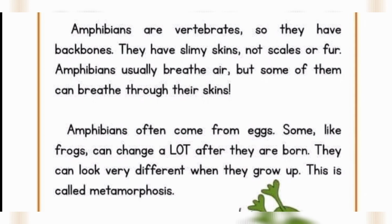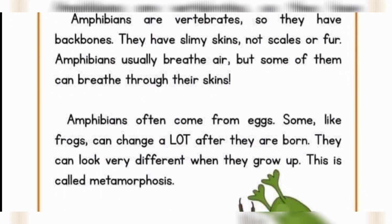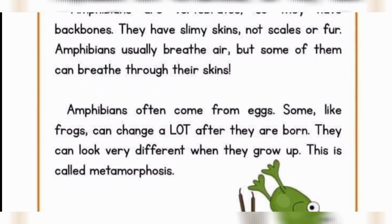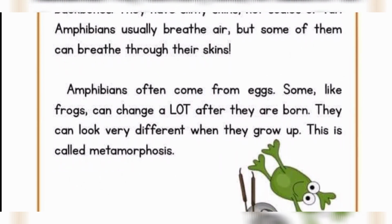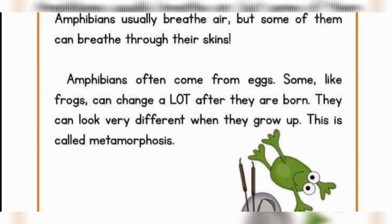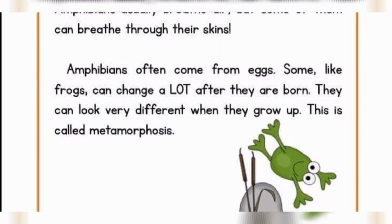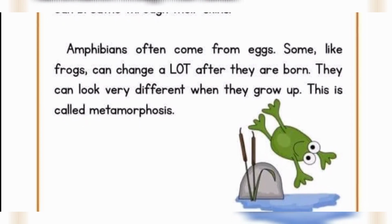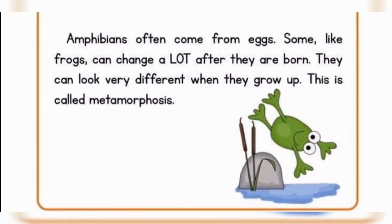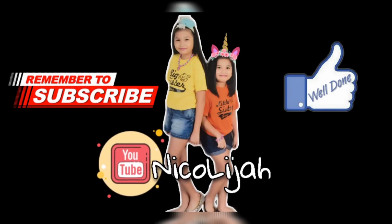Amphibians often come from eggs. Some, like frogs, can change a lot after they are born. They can look very different when they grow up. This is called metamorphosis.